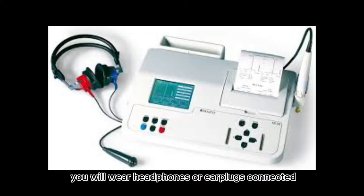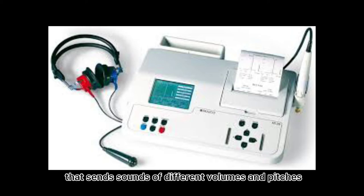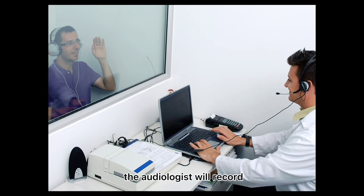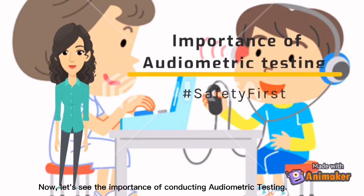You will wear headphones or earplugs connected to a device that sends sounds of different volumes and pitches to one ear at a time. You will be asked to respond by raising your hand or pressing a button each time you hear a sound. The audiologist will record each tone at the lowest possible volume that you were able to hear it. Now, let's see the importance of conducting audiometric testing.